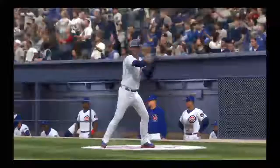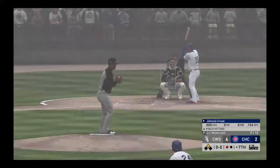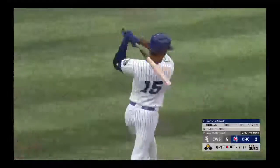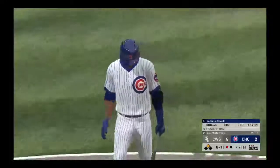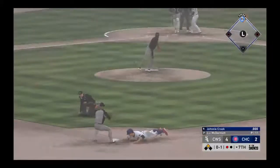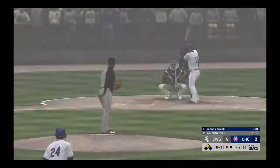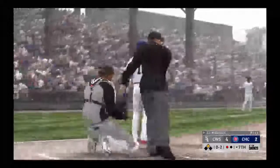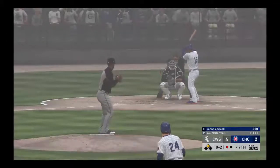Johnny Crook will get the call here as he'll hit for the pitcher. He's hitting for the Cubs. Number 15, Johnny Crook. And he lays off a pitch in there for the first strike. Spin and a throw back to second, and the runner back. Now the 0-1. Behind 0-2 now. 7th inning here at the ballpark. 4-2 our score. Grounded up the first baseline.